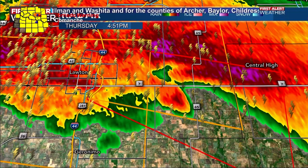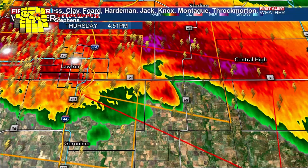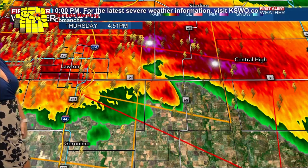We do have, again, some reports of power poles being down. That's 38th and what was that again? 38th and 24th on Lee. Tornado warning is still up and going for now the east side of Comanche County. Lawton, I-44 is right here. We have a ton of lightning on the northwest side of town.